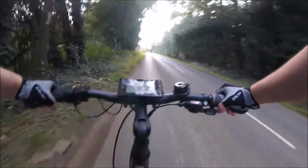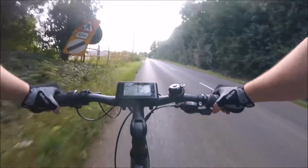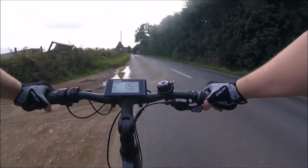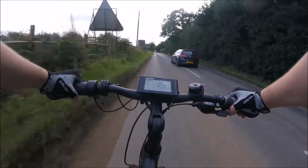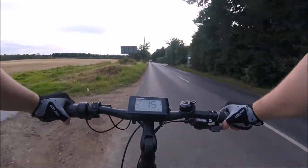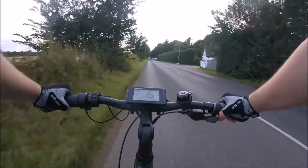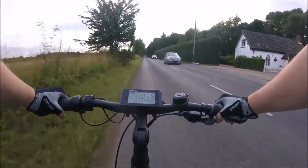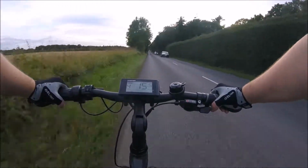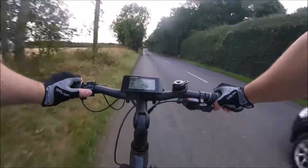The motor's obviously still working. I'm putting in some effort. Right, here we go. We're now out in the open. Still doing 15.5-ish miles an hour. I can feel I'm actually doing some exercise, as I expect. But I'm not really busting the gut, which is good. Right, let's turn the power assist off to 0.